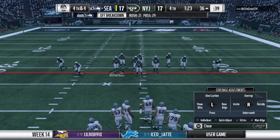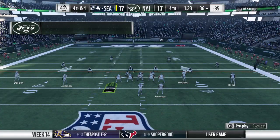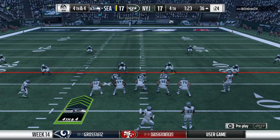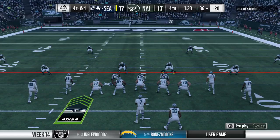Tie game, 4th quarter, and they're going for this thing on 4th down. Let's go. Here we go. Ohio.